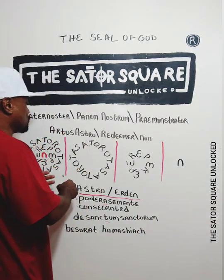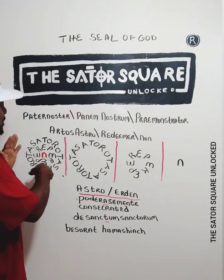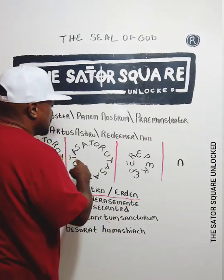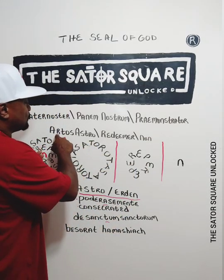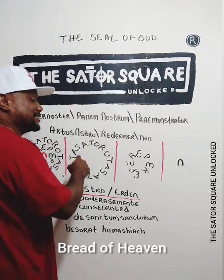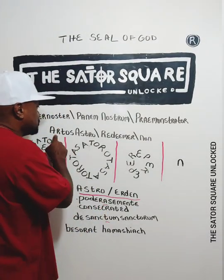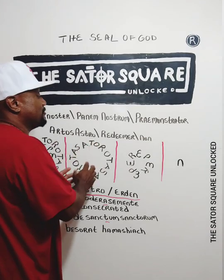I took the Seder Square and I dissected it. Here's my Seder Square, unlocked, and you'll see it is a round circle wheel. I dissected each row. First, you see the letters on the outside. I noticed that those letters spell Artos Astro, Greek for bread of heaven. As I said, I unlocked the Seder Square using the word Artos. I used it again, and I saw that it gave me the word Artos Astro for bread of heaven.